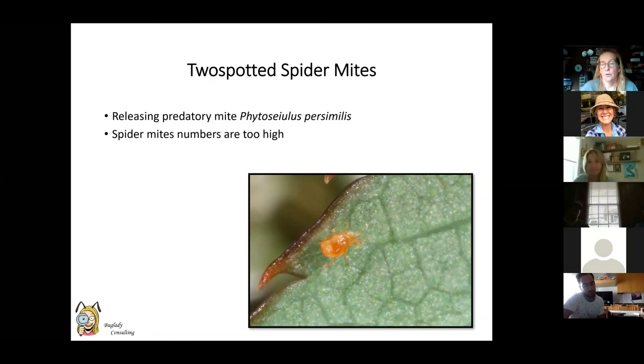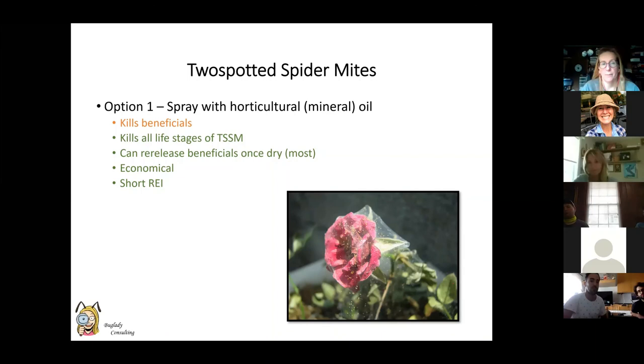But if you are uncomfortable with the number of two spots, or you're very close to shipping, or again, your two spot numbers are going up and you're just not seeing as many persimilis, you may need to come in and treat. Well, you got to think about what product you can come in and treat with. So here's one option. Horticultural oils have been phenomenal for spider mite management. And I'm focusing here just on mineral oils. I'm not talking about rosemary oil or other botanical oils.